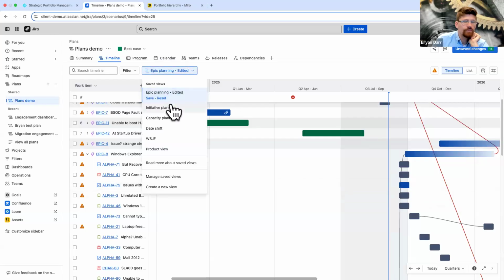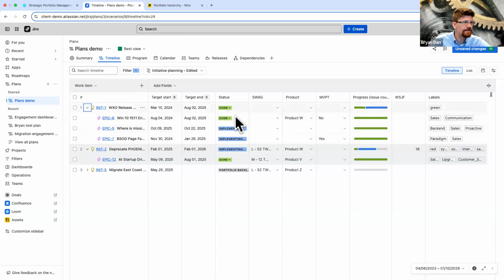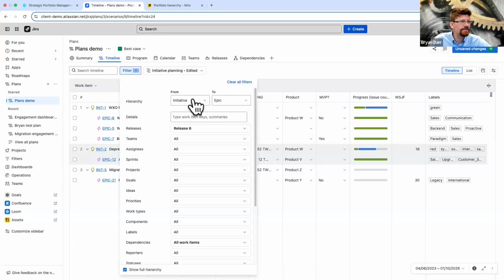I can also roll up to a higher level. Let's say that I have initiatives that are work items. So I've got these initiatives, and now I can break these initiatives down into their constituent epics. And I can break those epics down into tasks if I want to. But in this view, because I'm talking to executives and showing initiatives, I actually don't want to show the task view in here. So I've actually chosen to hide that in the filter. I've chosen to only show initiative down to epic and not initiative down to task.